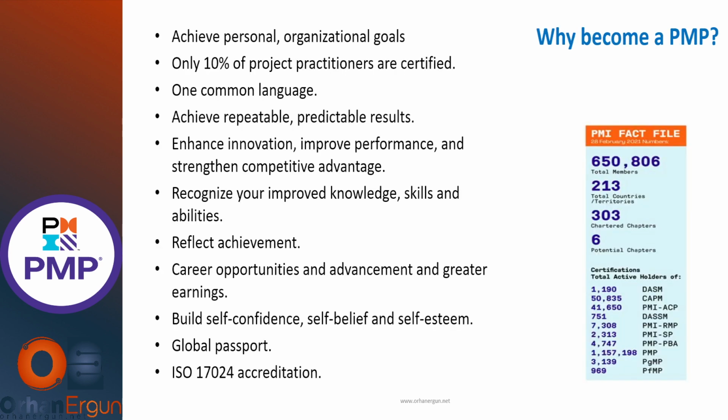Now, why should you become a PMP? The first reason is to achieve personal and organizational goals. And number two, we find that worldwide, only 10% of all project practitioners, people who exercise their trade on projects, are certified. This is very low, very, very low.